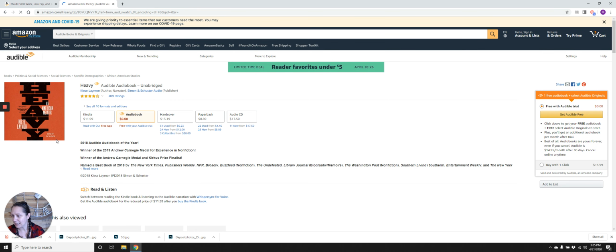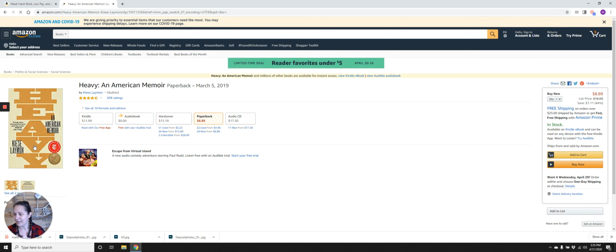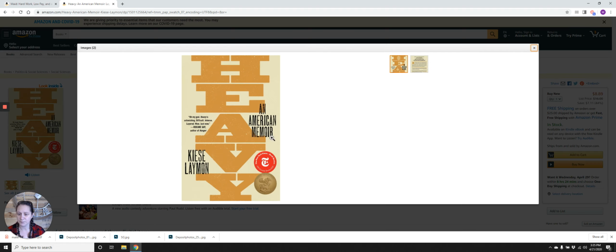Let's see, an American memoir. My eyes ain't what they used to be, for sure. I don't know what this little print says. Must be a quote. Come on. Oh my God, heavy is astonishing, difficult, intense, layered. Wow, just wow. So that's an awesome quote. And I like that the typography allowed a place for that quote to go.